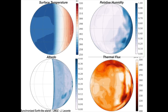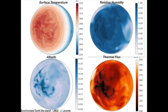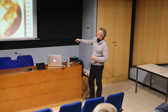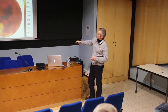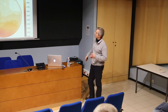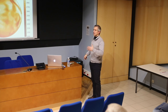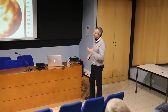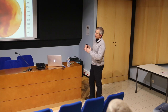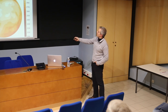For an Earth-like planet, it could be a problem, but what simulations show is that the day side, you can see the day side is this one, actually this is the albedo. The day side is very, very cloudy, and the albedo increases a lot. So the planet is reflecting much more light, and it's interesting because it makes the habitable zone slightly closer to the star.